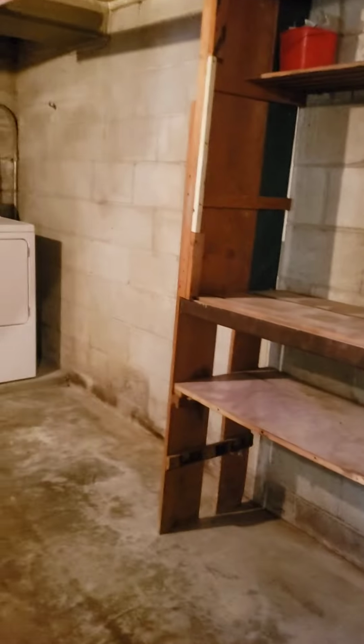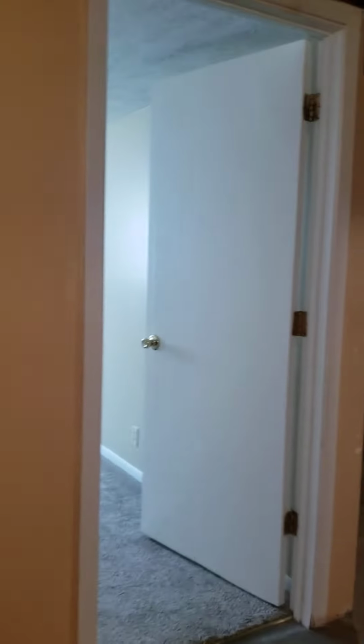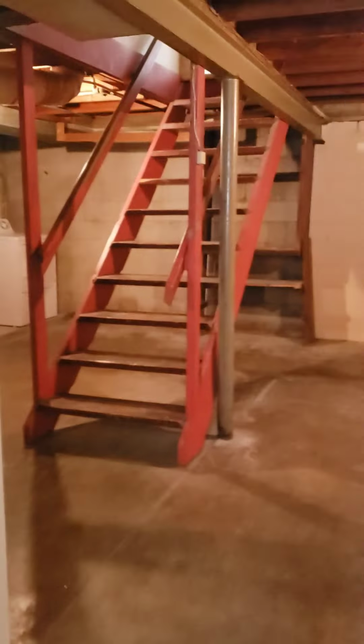True bedroom down here with, looks like that would be considered an egress. I don't see anything concerning foundation wise yet. New carpet again here in this bedroom. Closet. A little bit cooler down here, but that's kind of expected with a basement.